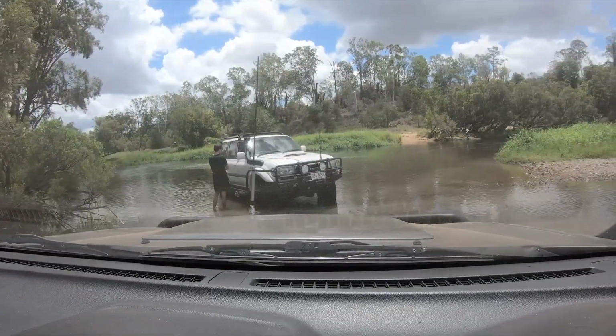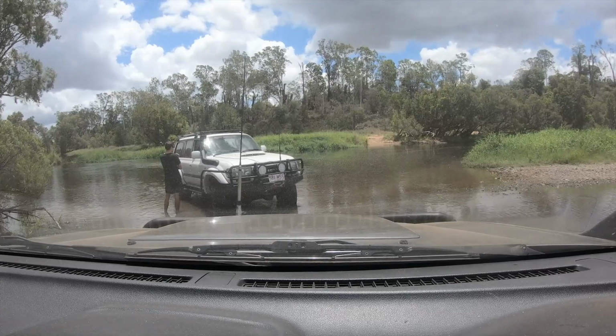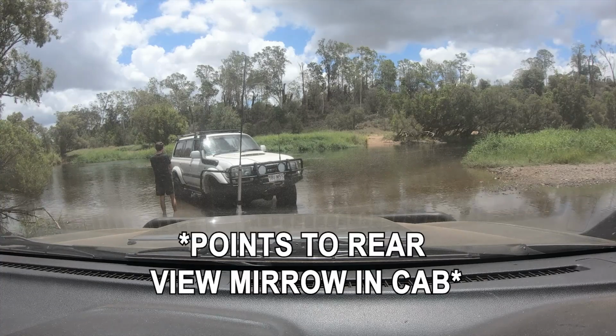Going over? Is it deep? How deep do you think it is? I don't know, bonnet. Yeah. He went over, but yeah, it'd be about his bonnet or so. His bonnet? Oh, yeah. Mate, that's my mirror.